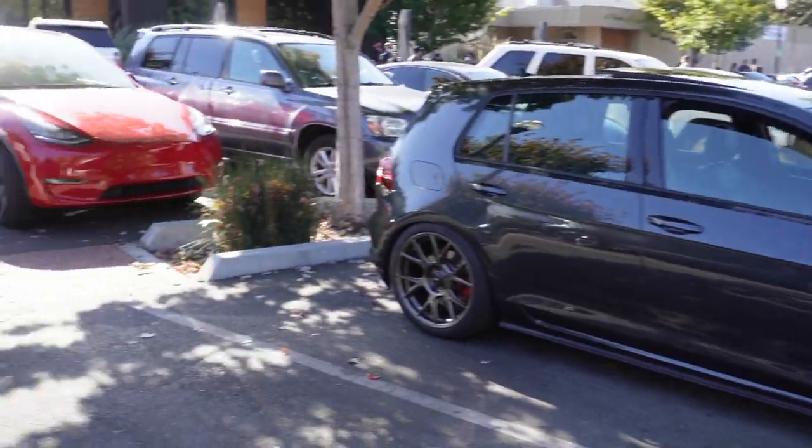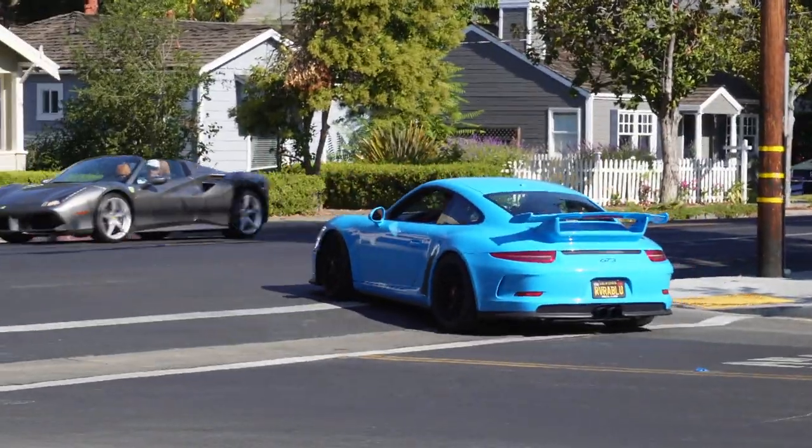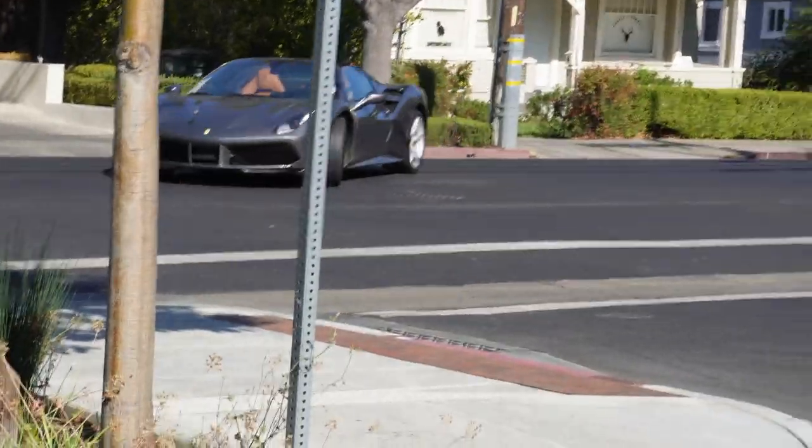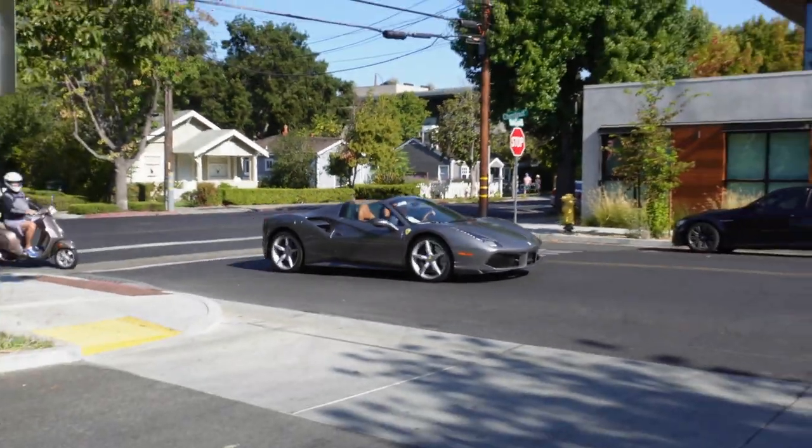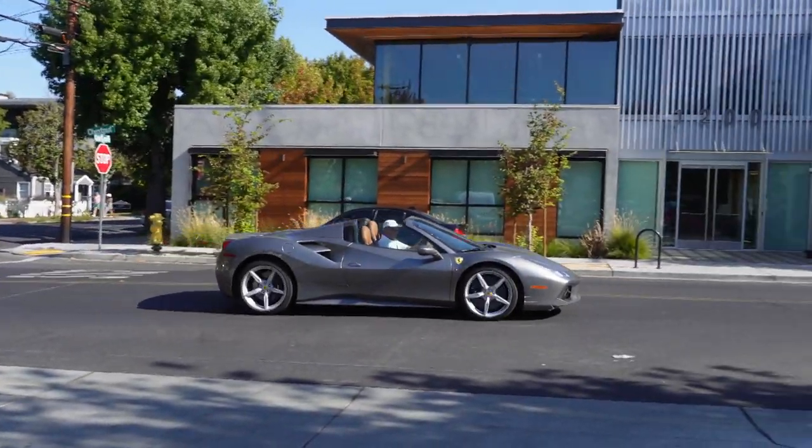GTI looking really good. We got a nice Mini. That's a GT3 Porsche headed out and a Ferrari coming right in. Either a 488 or a 458. I don't know my Ferraris, but what a beauty.